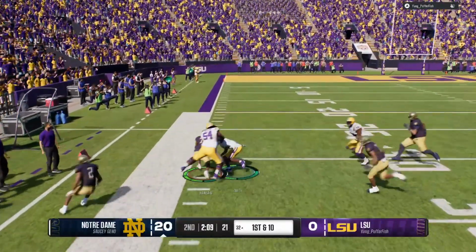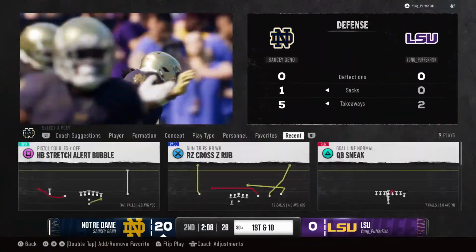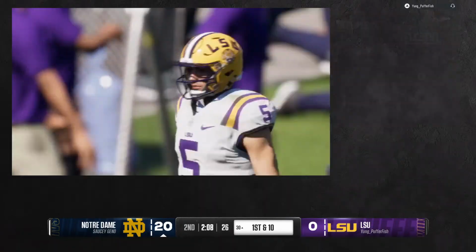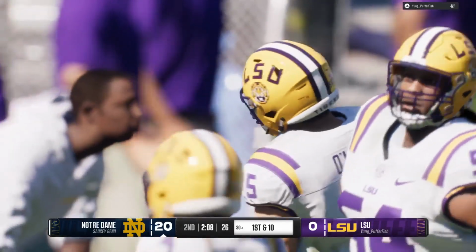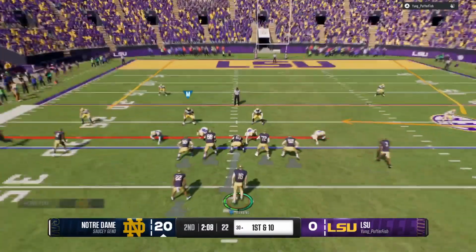He's inside the 40. He'll go out of bounds, but he gets the ball back, takes it the other way, and he has created a great sudden change opportunity. Back-to-back possessions, 2 forced turnovers, 2 interceptions.